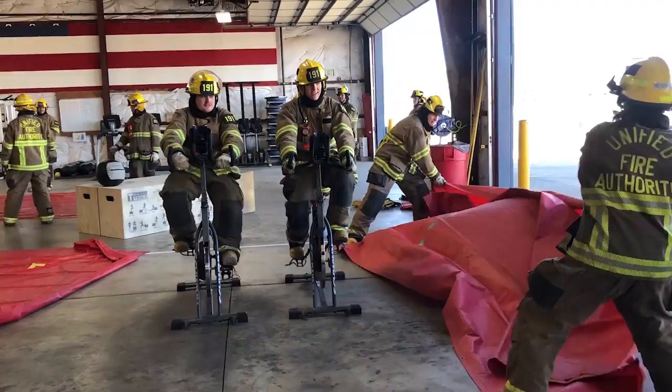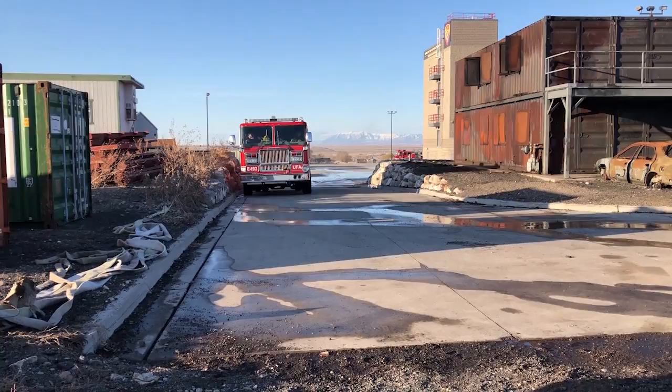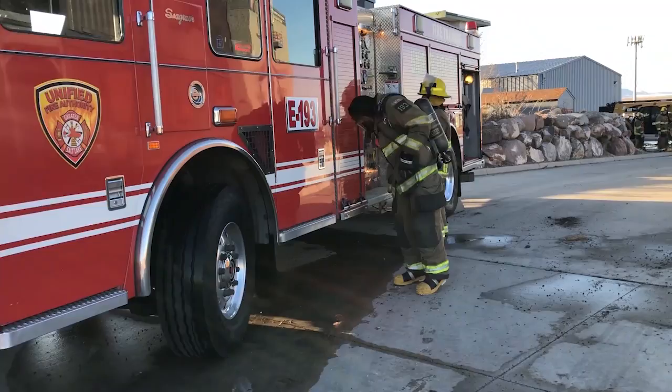And then this evening, we're going to take them up to the burn prop and have them do some live burns, making sure that they're overhauling after they extinguish it. And then we're having them do some salvage downstairs on any furniture or anything down there.